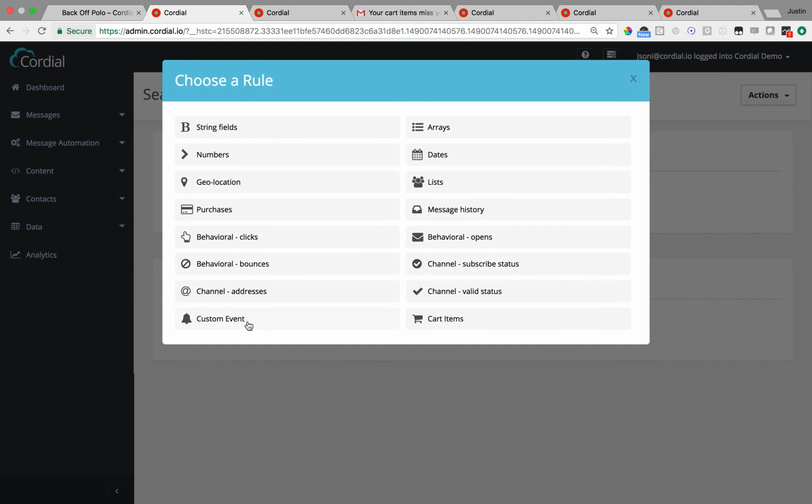So their message history, behavioral clicks or opens, their current cart items. As we collect that information in real time, we're actually going to look at another example of cart items in real time as well. But this way we can actually show you a lot of different information that we're picking up on and being able to segment on very easily. So let's build out a custom segment right now with just a few different attributes to show you, one, the simplicity of it, and two, the real-time nature of the audience count.